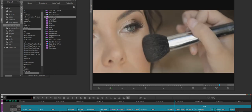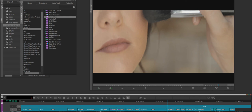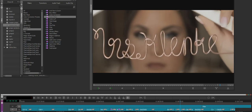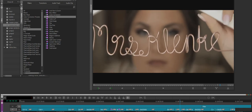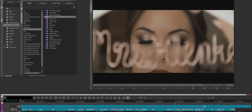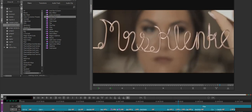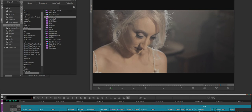The whole point of this DSLR, mirrorless, interchangeable lenses is to get rack focuses, depth of field, foreground, bokeh, whatever you want to call it. And in bride prep, there's no reason you shouldn't be doing this for every single wedding.